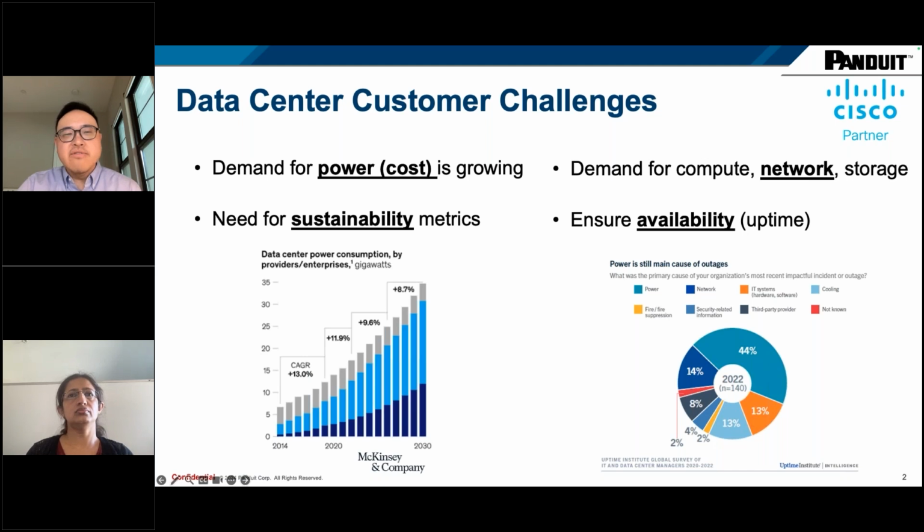On top of all of this, data center operators need to keep the lights on. And according to the Uptime Institute, power and network are the two top reasons for outages in data centers, accounting for 58%. To summarize, data center operators have a lot on their hands to manage.